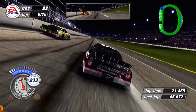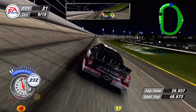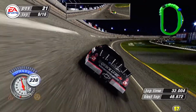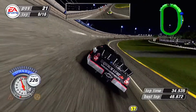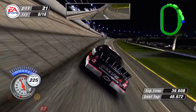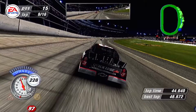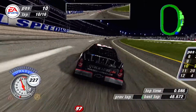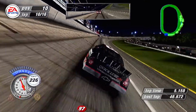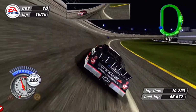Yeah, so again, probably pit on lap 11, I guess. Seems to be a good idea. Oh, now the right front's wearing down too. Yeah, all the tires are wearing. People pitting. I almost probably should have pitted with them just so I would know where the entrance of pit road was. But we'll figure it out, I guess. Maybe. Maybe not.